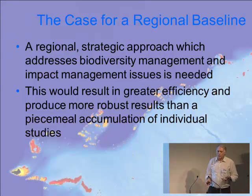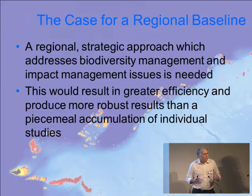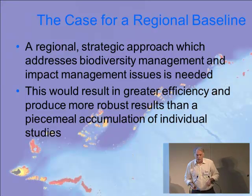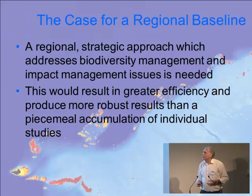So a baseline regional study, from our point of view, is not about saying what's there. It's about how is it changing, why is it changing, how resilient is it, how could we predict what might happen under different scenarios of human use. So we believe this would result in a much more efficient and robust understanding of this area, and we're very keen on seeing that pursued in the next few years.